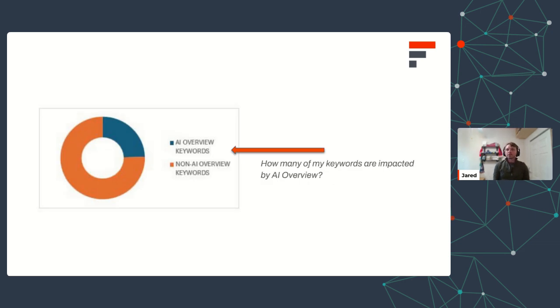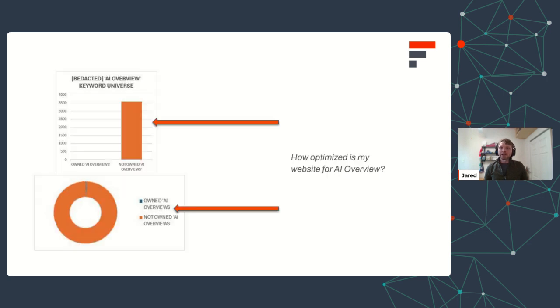So a couple of different visuals in terms of what you would expect to see within the AI overview performance report. The first of which, again, is how many of my keywords are really impacted by the AI overview. Is it 25% as this visualization is showing? Is it the 47% that gets often cited in some of the more commonly known studies of the AI overview module? And then, of course, how optimized is my website for AI overview? What do I already own? What percentage of those keywords and AI overviews do I already own? Really to better understand what our starting point is, what our benchmark is, and where can we go moving forward.